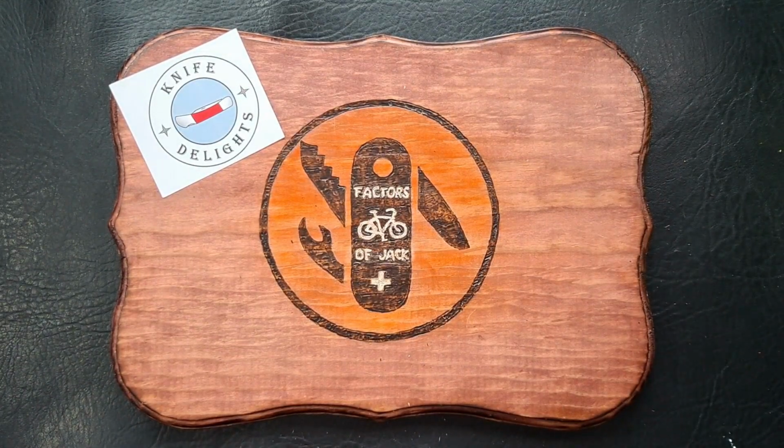So it's time to go over the knives I carried for the week, and this is week number 43 of 2023, and it went from Monday, October 23rd through Sunday, October 29th.